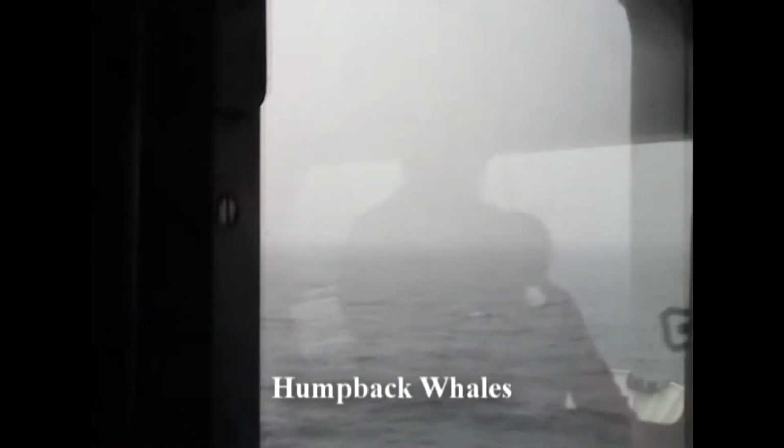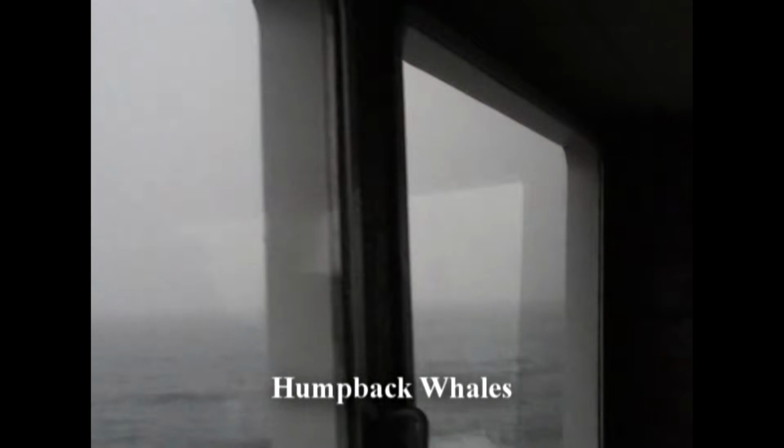Safely on board again, there was a flurry of activity on the bridge because about 6 humpback whales were spotted. A couple of them were very close to the ship.